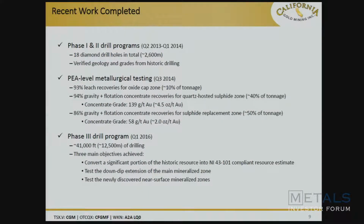We've had the property for 4.5 years. In the last 4.5 years, we've done multiple drill programs on the property. We've got a very close, tight-knit shareholder base. 85–90% of the stock is actually held by about 8 or 9 high net worth families. The board and management collectively own about 65–70% of the stock.